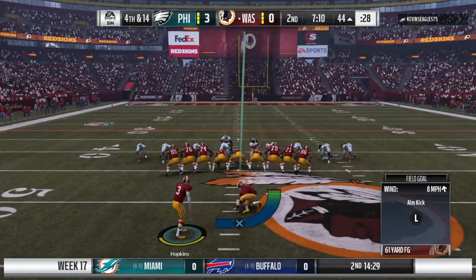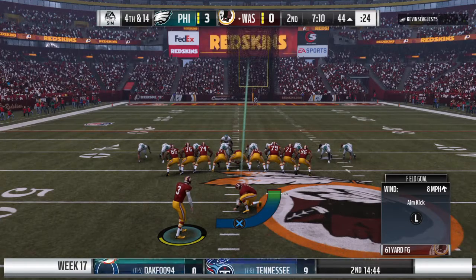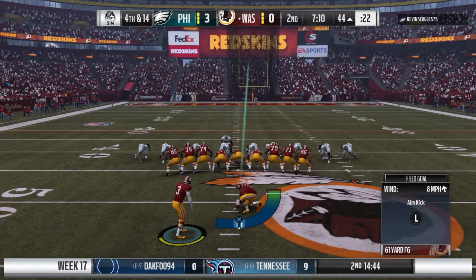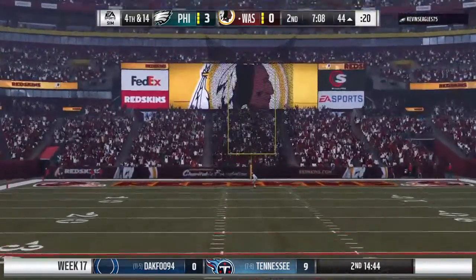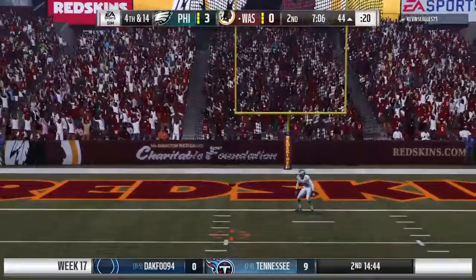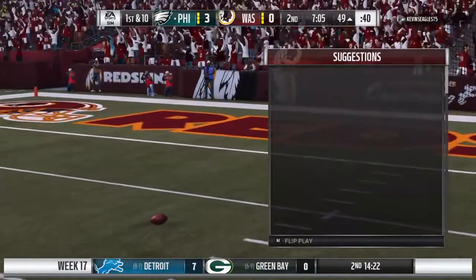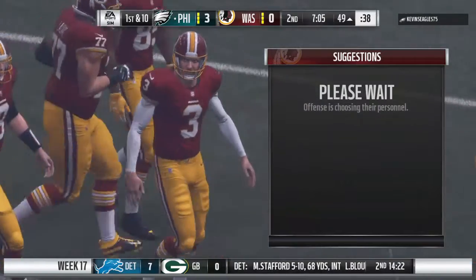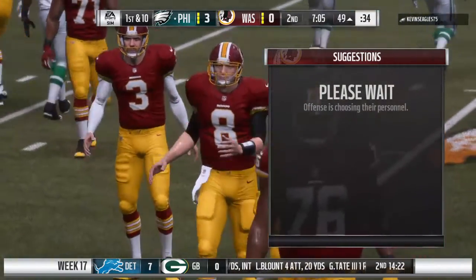So look at this. Here's the field goal unit coming out. And he is going to need to bomb this one. And this will be spotted on the other side of the field. It's a 61-yard attempt. And, off the crossbar, no good. A sensational effort from that distance, but rejected by the bar. And this score will stay right where it is.